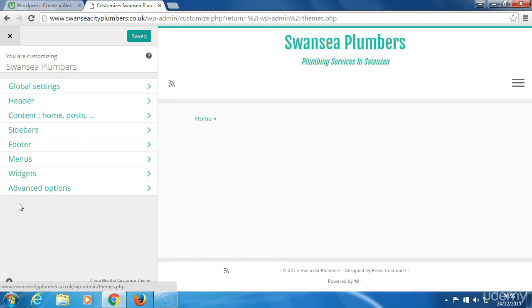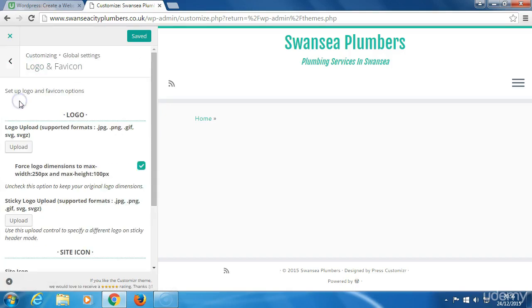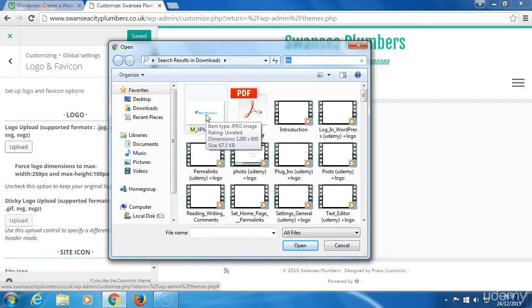Basically, we're here and we're looking at global settings. Click. Then we go down to logo, and then your file needs to be JPEG or one of these. So when you have it made, make sure it's one of these formats. Click upload, so we're going to upload it to your website. Mine is here, already made, MX Plumbers. So we're in the hard drive of my computer, and this has been downloaded as a JPEG file. Click and highlight and open.